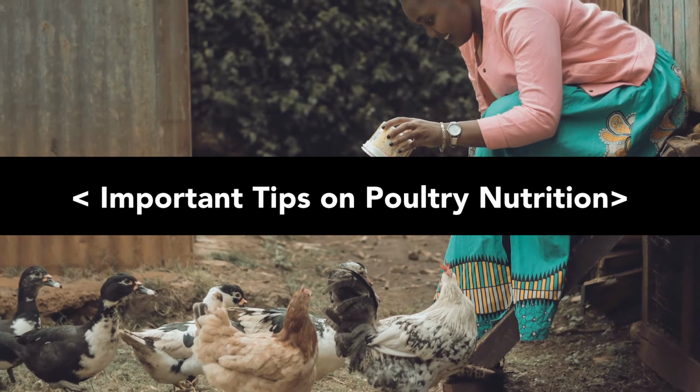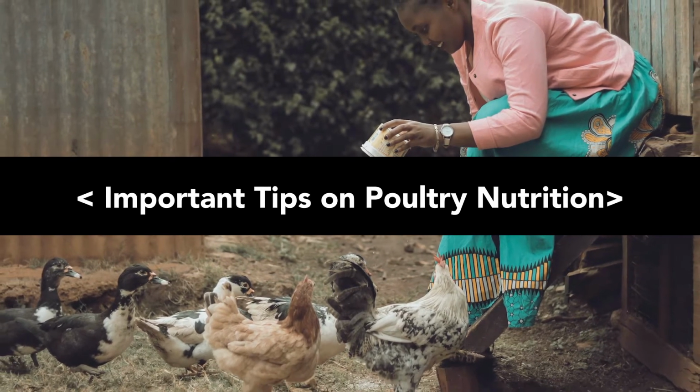to pay attention to as regards the nutrition of your poultry. Why this is important is because the nutrition of your flock determines their overall health and yield performance.